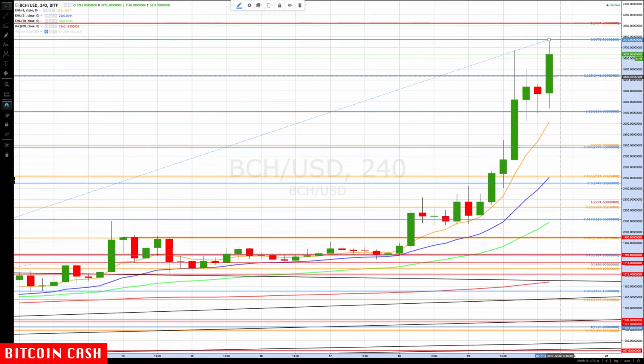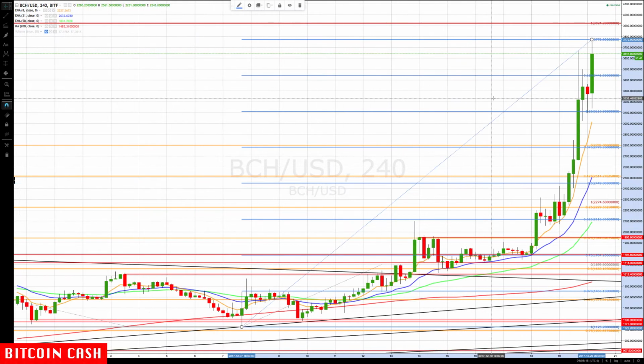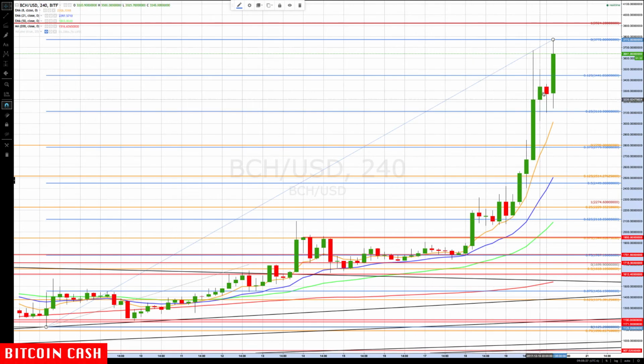And one of the key ways we do it is with the 12.5% pullback level from the most recent lows that started this move. The lows that really started this move were from the 7th of December. And then we just keep ratcheting up.